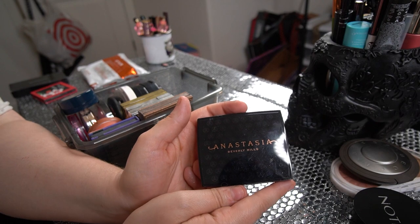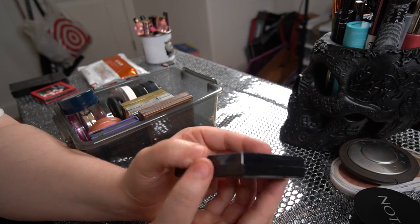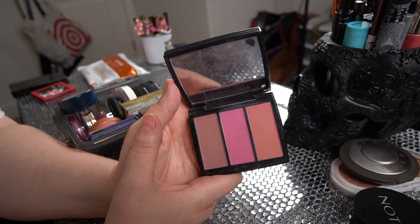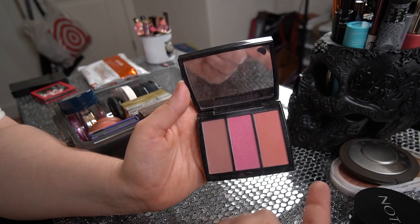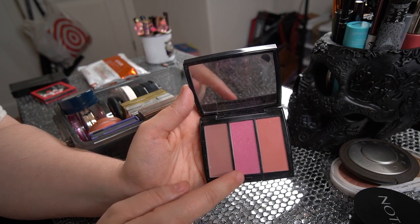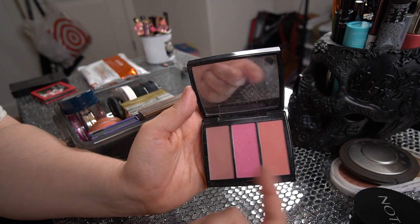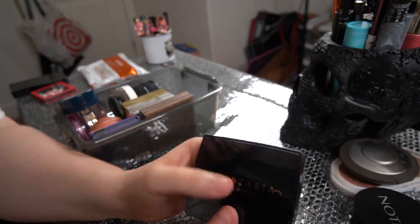Next, we have this Anastasia Beverly Hills blush trio. I think almost everybody that is into makeup has this because I've seen it in so many declutters and so many people's videos. It's a very, very pretty blush trio. All these shades are usable for me. This is the one I'd probably be drawn to the most because for some reason I am always drawn to these lighter pink shades. But I definitely can use all of these. It's just another one of those things that I don't reach for because I forget that I have it.